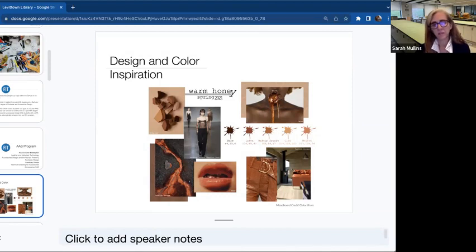And then also the library has an incredible database of trend forecasting companies and other things where you can get color stories and imagery and things. So that's really cool. So this is like a mood board designed by a student with a color story.